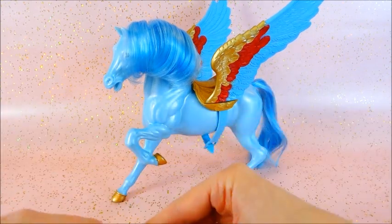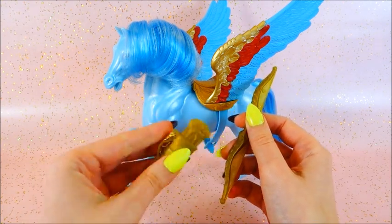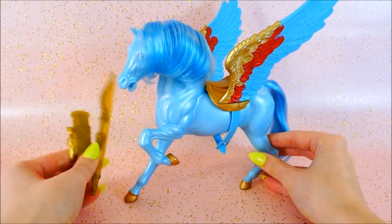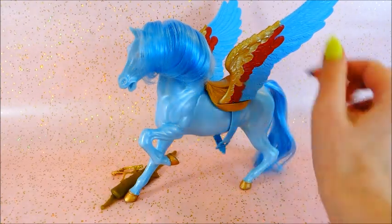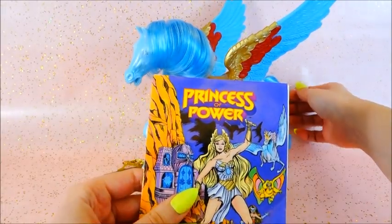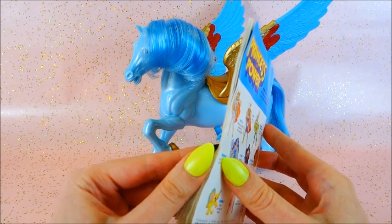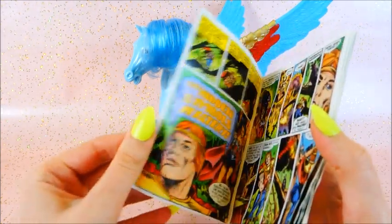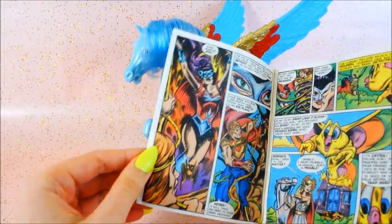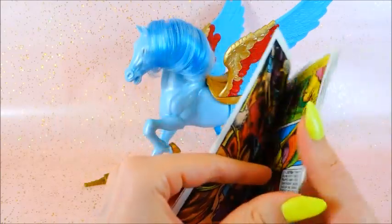Interestingly enough, I also have the accessories that go to the male figure, to Bo. And I have Arrow, and I actually also have the mini comic that was also in here. What is a mini comic? It's very interesting. Every She-Ra figure, and probably also the horses, was released with a mini comic that explained a little bit about the character. So you can see here in this comic, that was the introduction of Bo, the comic that was released with him.